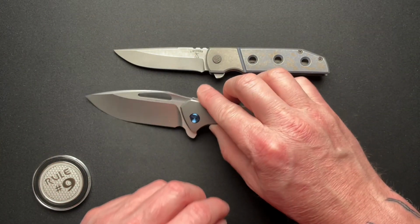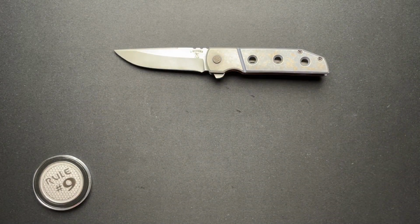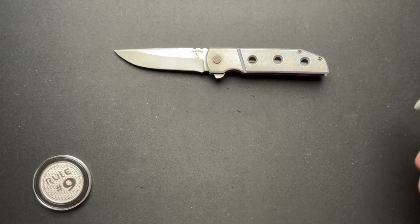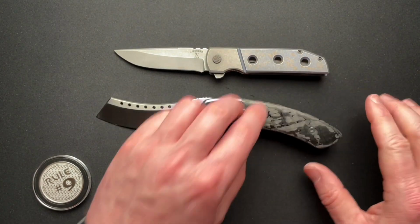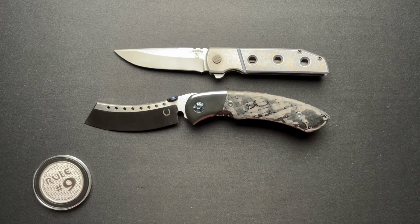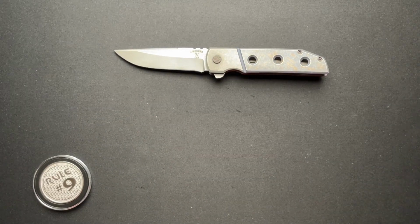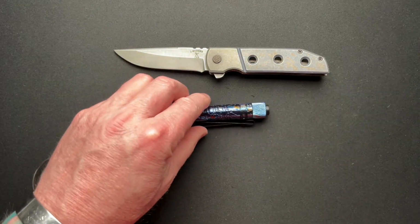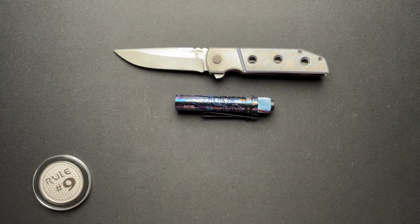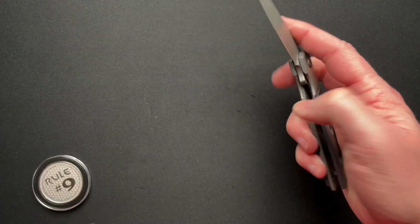How about the Koenig Arius? Since we're talking custom knives, let's talk about another custom Hellraiser. This one is one that I own now. I'm fortunate enough to have bought and owned this one. And how about a AAA Olight i3T? Again, just to give you some other size comparisons.